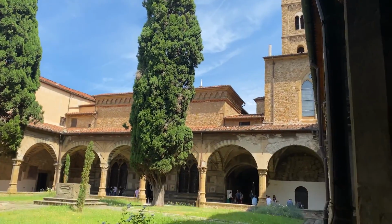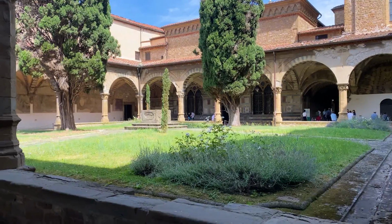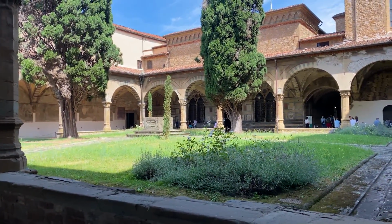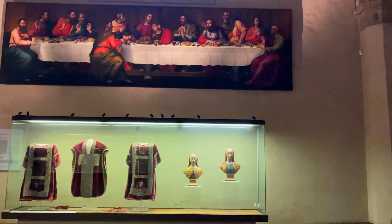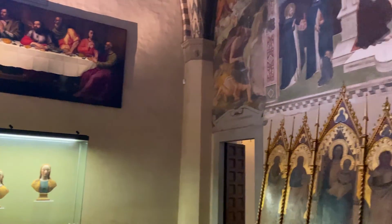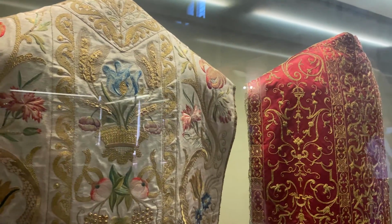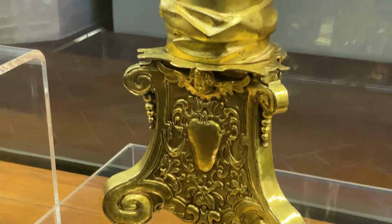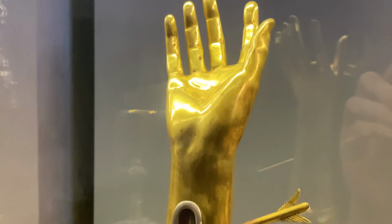Architecturally, this area felt very similar to the courtyard of St. Anthony's Basilica in Padua, and it was a nice way of transitioning into the tiny museum just down the hall. While it was far less impressive than many other museums I've seen, it does contain some interesting artwork, some ancient vessels and vestments, and most notably a first-class relic of Saint Sebastian, a Roman soldier who was killed during the persecution of Diocletian in the late 3rd century.